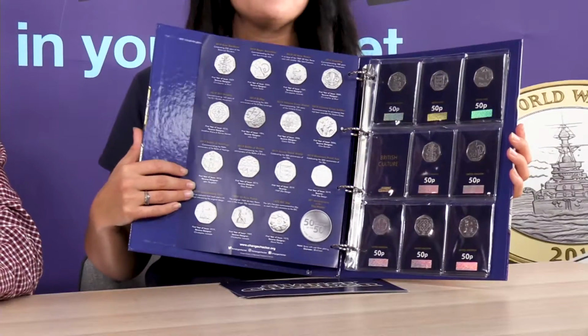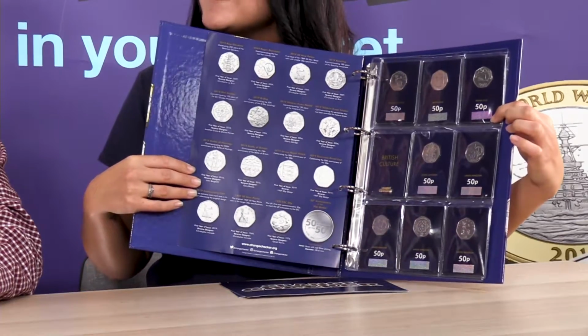So first page, I think, is a real wow factor, isn't it? Some really exciting coins there. And of course, they're all brilliant uncirculated coins, certified by the security hologram there in the Change Checker packs, which many collectors will be familiar with.